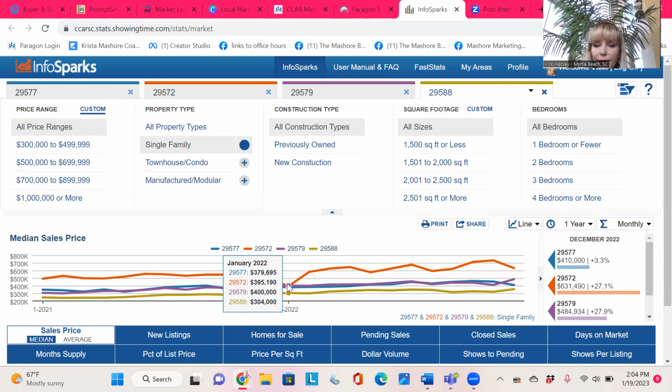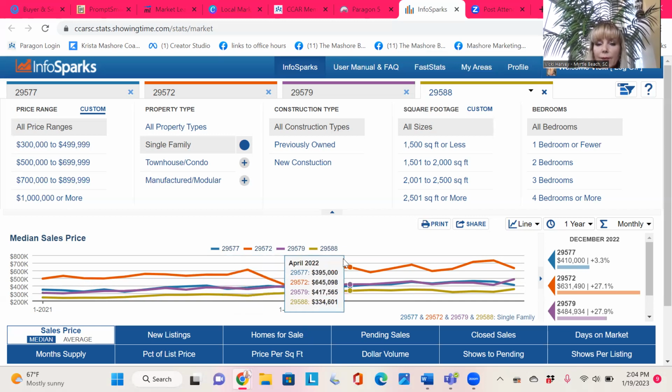But you can see that most everybody stayed, the blue and the 7.7 and 7.9 kind of stabilized, where 29588, we were pretty well close. 8.8 was a little bit below here at January 2022, but you can see they went up, and then two of them, the blue and the purple, went up a little, but just stabilized. And 29572, those prices went up.